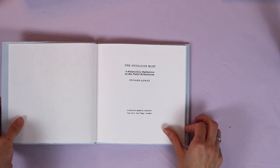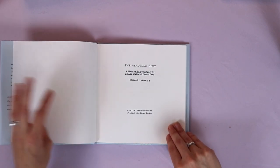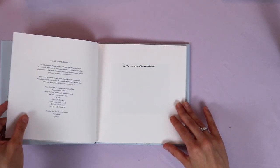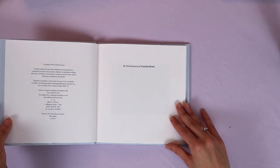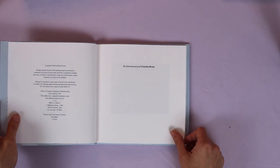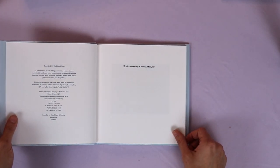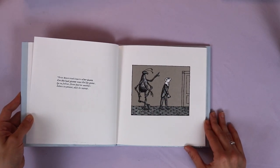So this is The Headless Bust, A Melancholy Meditation on the False Millennium by Edward Gorey. This is copyrighted in 1999, but I'm sure this work was things that he did previously, and then they've rebound them for this publishing.